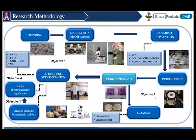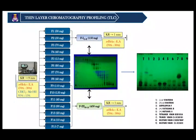Then after we get the pure compound, we will do the biological activities, which in this study cover the antioxidant and the antimicrobial activity. And then the third objective is the structure determination. Okay, we use instruments like UV, FTIR, NMR, 1D, 2D, and also mass spec. And the fourth objective, we will analyze the chemotaxonomy of the compounds we isolated.